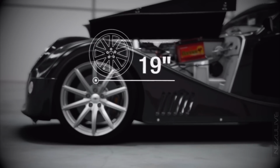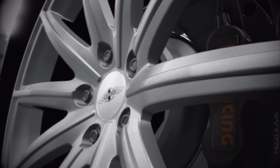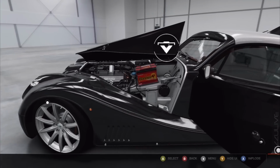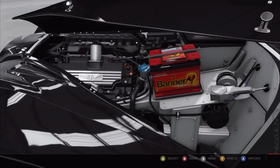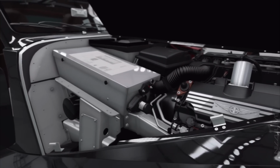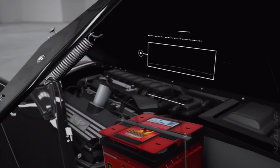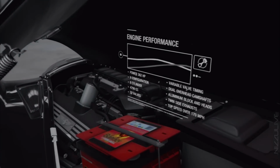The Morgan Aero SS is equipped with 19-inch aluminum alloy wheels and AP racing brakes. The 4.8-litre V8 engine produces 362 horsepower. This helps the car reach 0 to 60 in 4.2 seconds and achieve a top speed in excess of 170 miles per hour.